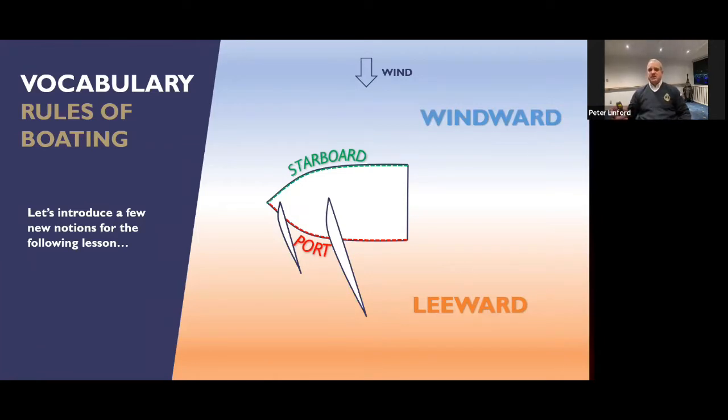So starboard side in this orientation is the windward side of the boat, and then the leeward side is the other side. So windward, leeward, starboard and port, they're the main terms that we're going to need to get our head around for understanding who gives way and who is stand on.